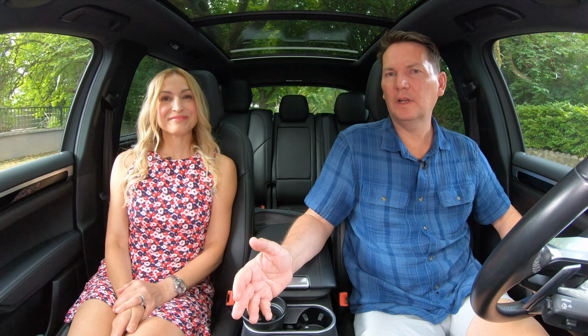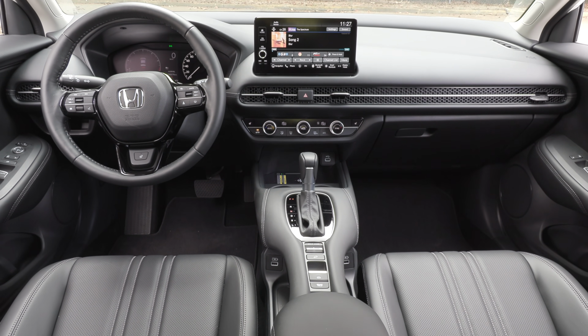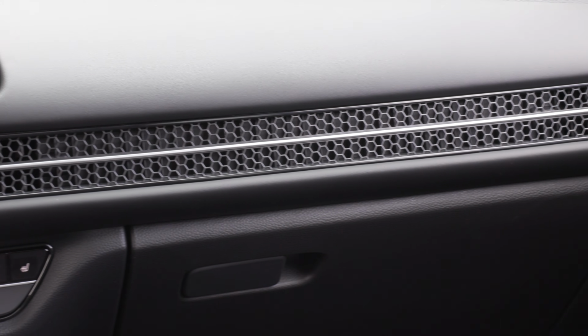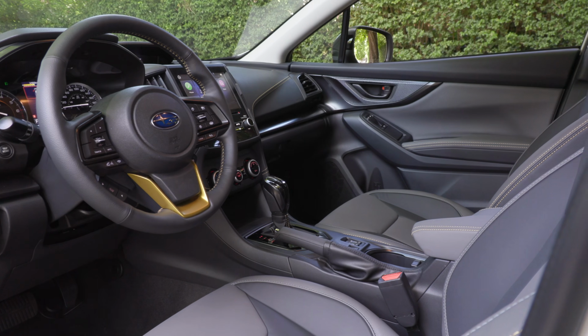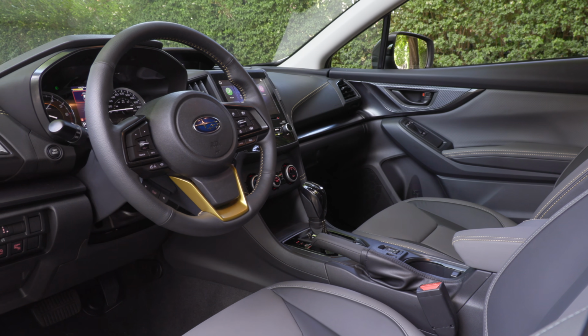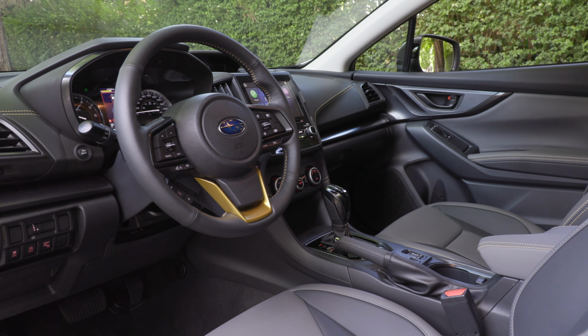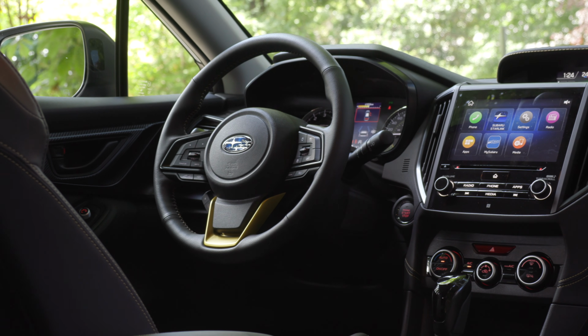So you just look at the HR-V dashboard. It's the new kid on the block. It's just come out. It's got the showbiz. It's got that honeycomb mesh thing going across. It looks really good. But what I'll say in favor of the Crosstrek is when you get in it and you touch it and you feel it, they've got a lot of soft touch materials everywhere. It's well put together and it's kind of old school logical with real buttons and switches, right?